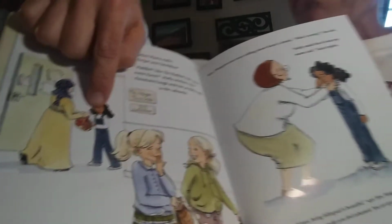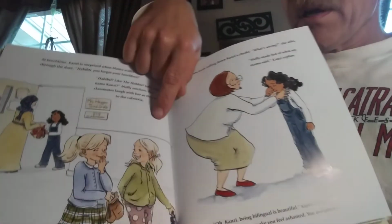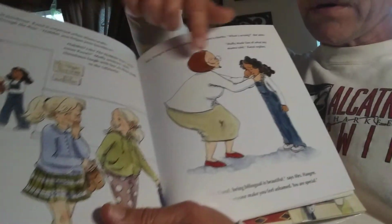So the mom came and gave her lunchbox, and she left it at home. I wonder if she left it at home on purpose. And then these other girls snickered at her. That wasn't nice.